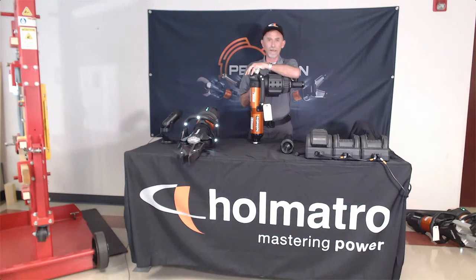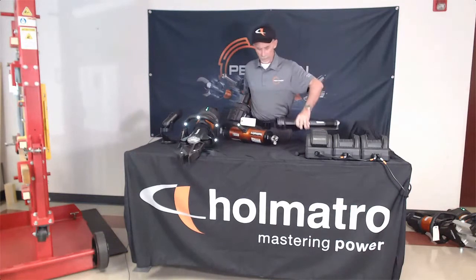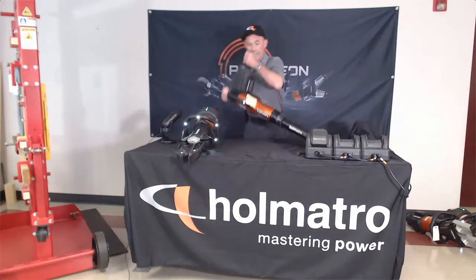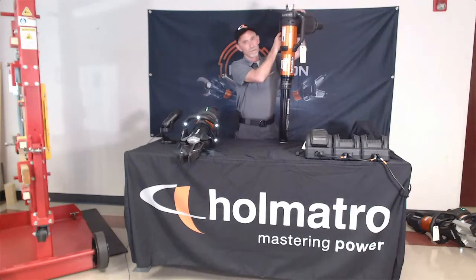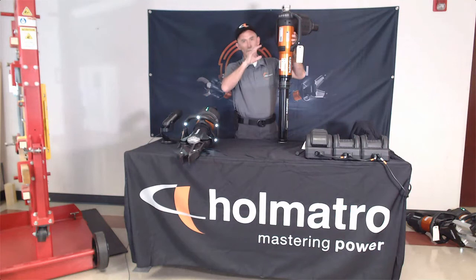That's kind of great. But the best part about it is all you have to do is use this extension on the bottom, and you don't have to unclick anything. You don't have to take off the RAM head or anything. Once it's on there, now you've got 71 inches of reach. And since these are all smart tools, as soon as you put this on, it knows it's there and reduces its speed and pressure so that there's no buckling or anything else.